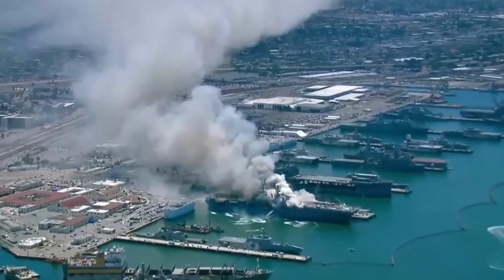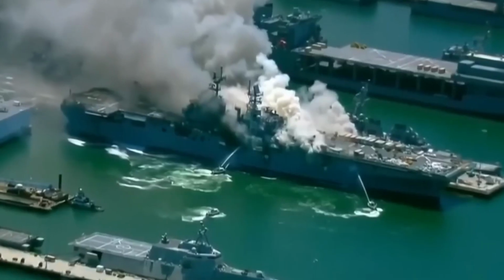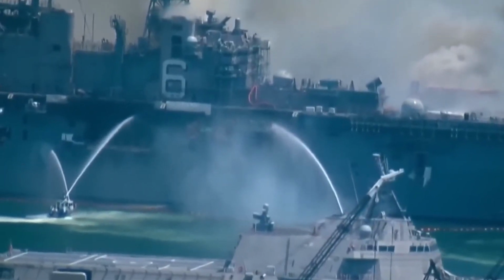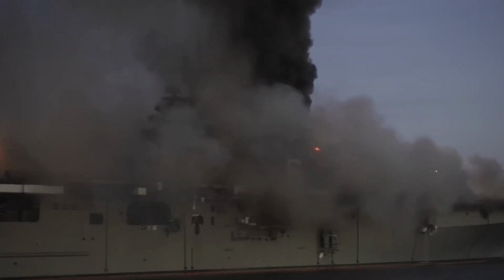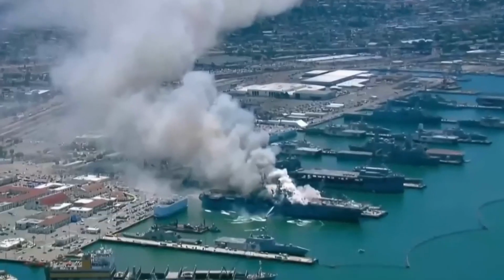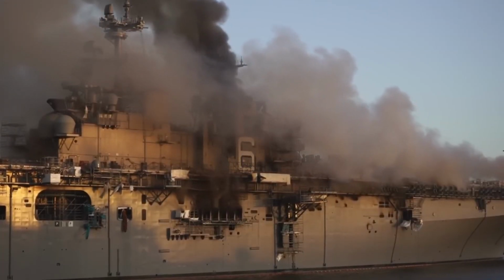Recently, another event like this made armored hangar decks even more critical than before. While the USS Bonhomme Richard was docked in San Diego, California in July of 2020, a fire broke out in the lower storage area. The fire quickly spread to the upper decks, where the hangar bay and flight deck were located. The fire burned for 4 days, hurting 63 sailors and civilians before it was put out.